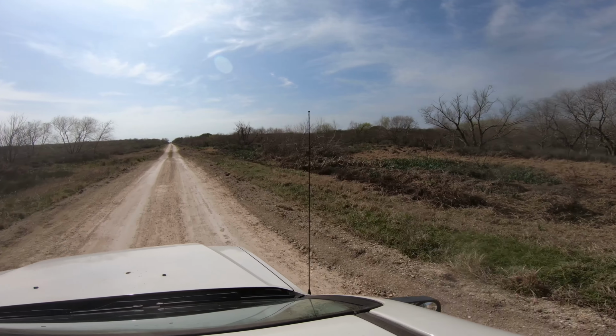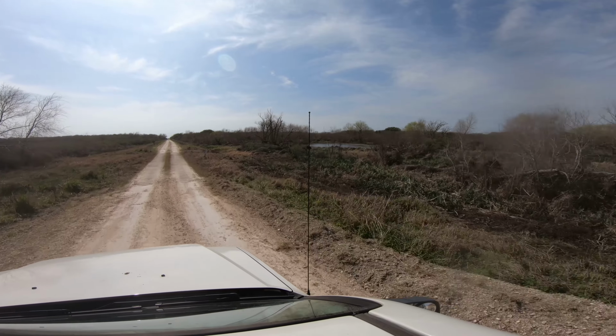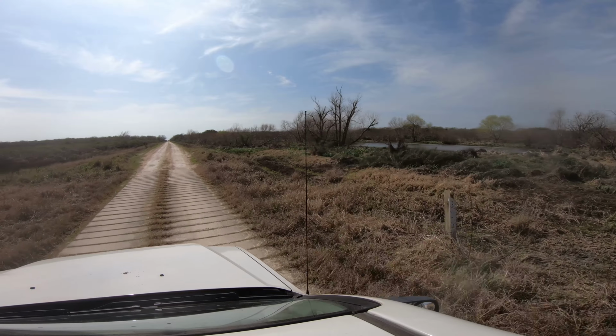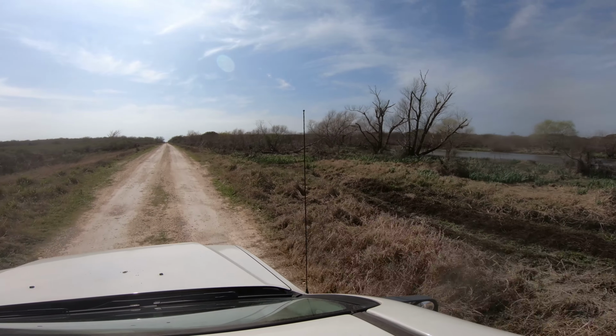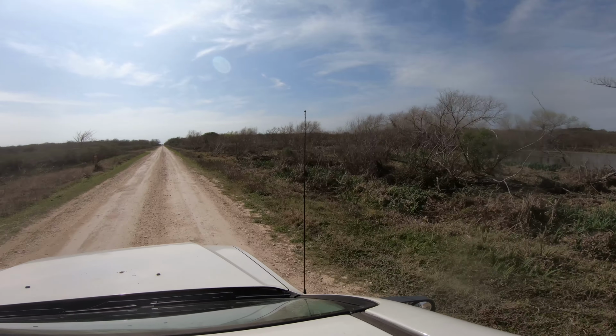As you get back in here, there's a couple spots where the swamp covers the road after rains and in the wet season, and you have to actually ford down right here into the water. Today it was dry, we were lucky. They put a cement bottom on it here though, so you don't get stuck.